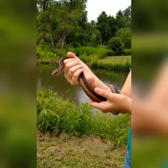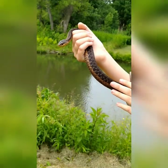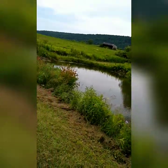So, she's actually pretty small for a water snake, but she's the biggest snake I've caught. We just don't have snakes this big back down in Maryland. Found her over by this pond in the grass, so we're gonna release her there.